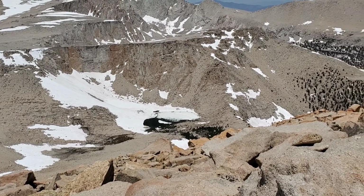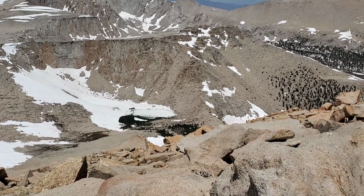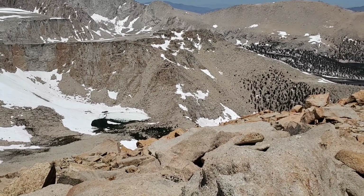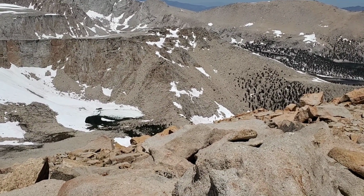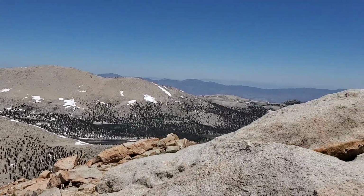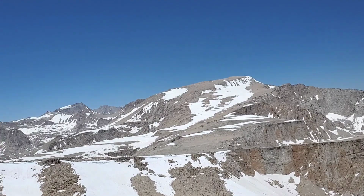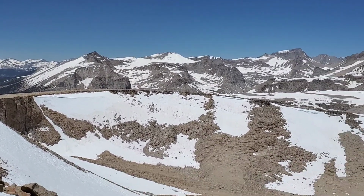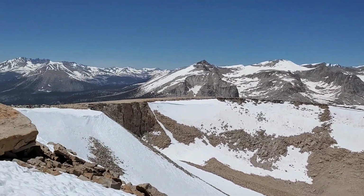So a high lake down there. Again, I'd have to look on a map to name it. I'm sure it's the highest. Cottonwood Lake. It's got a bit of ice on it, not unlike the other one, the Chicken Spring Lake. So other than that, got a little panorama going off to the north and west. So this is kind of north facing and west.